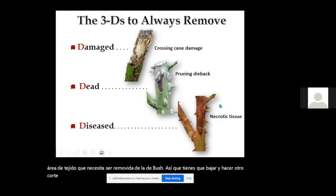And of course, this is the most easily identified. This is where you've got a diseased portion on your cane, and you need to prune this cane off down below this cut. The main thing is that when you do that cut, as I'll show you in a second, you need to ascertain that you've gotten all of this necrotic tissue off of the rose and thrown into the trash. The way that you do that, you look for a nice creamy color in that pruned area, just at the cut area.